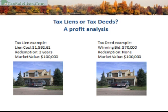Today I want to give you a mathematical comparison of a tax lien investment where you end up with the property and a tax deed investment where you get the property. Which is the best investment? I'm going to let you decide. The assumption here is that the same house is offered in both sales and the house has a current market value of $100,000. Now, obviously, the same property couldn't be offered in a tax lien sale and a tax deed sale, but we want to make that assumption here to show the comparison.